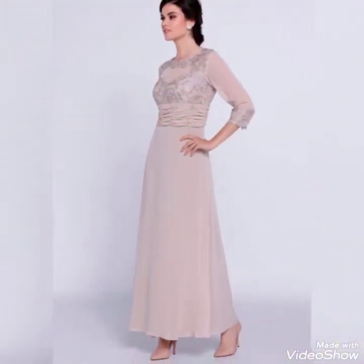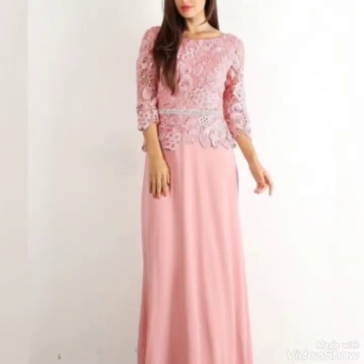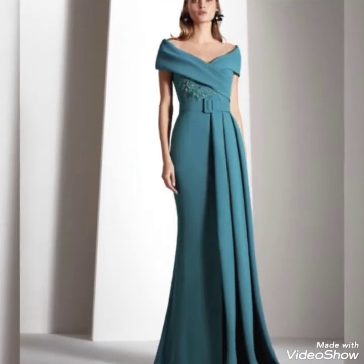Share this video with your family, friends and relatives if they are loving these types of dresses with beautiful lace work on the chest, sleeve area and full dress lace work.